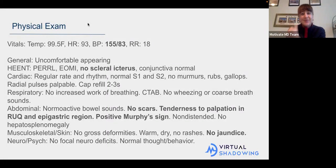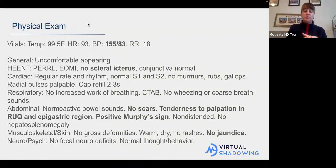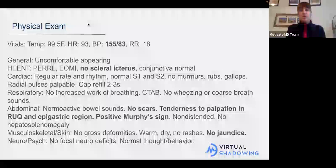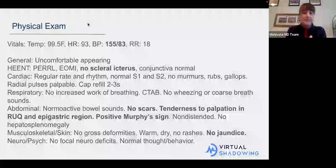I don't think anyone will probably know what this is, but a Murphy sign is basically you have somebody exhale, right? And as they exhale, you press your hands down right below the right side of their rib cage. And you keep your hand down as they start to inhale again. If they suddenly stop that inhale, that's positive. So again, you're pressing down as they're exhaling, and then when they inhale, if they stop inhaling because it hurts, that's a positive Murphy sign.